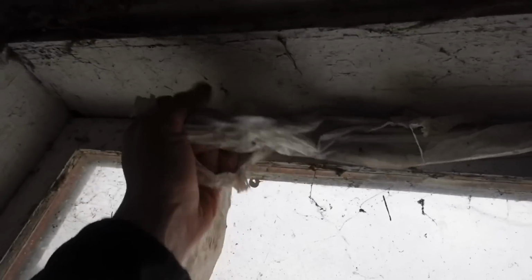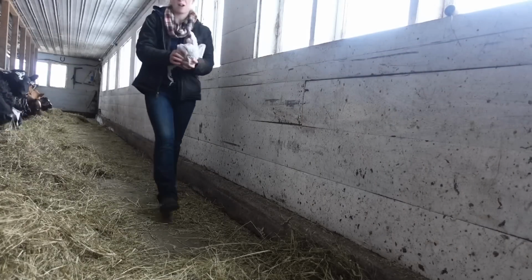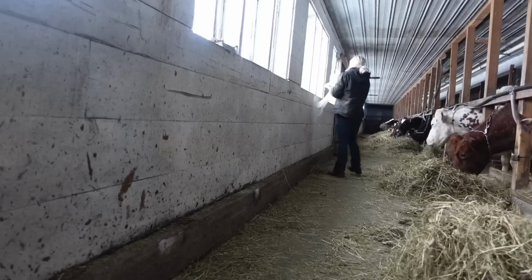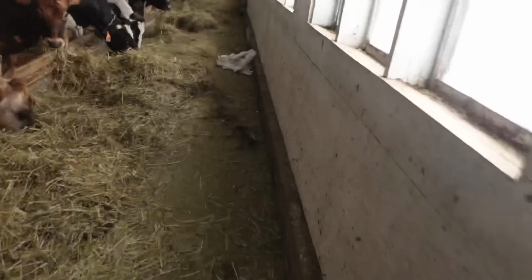Looks like I'll be making more than a couple trips. I did a lot more than I thought I did. So that's everything. Got them all taken out. This is a little pile I ended up with.